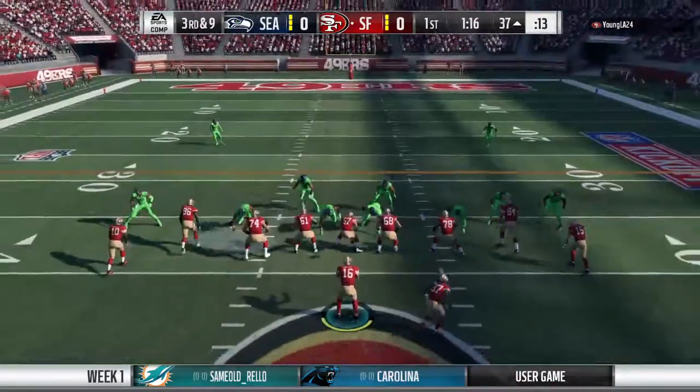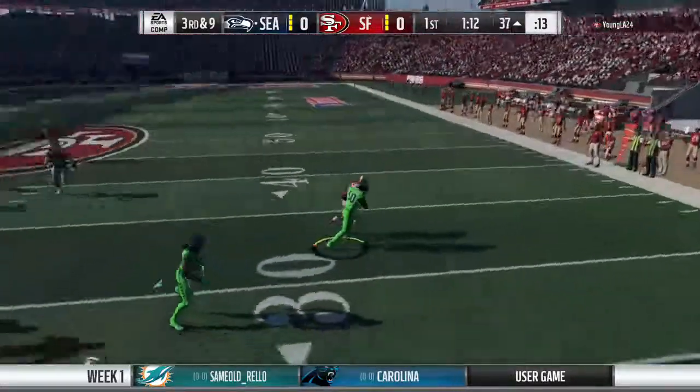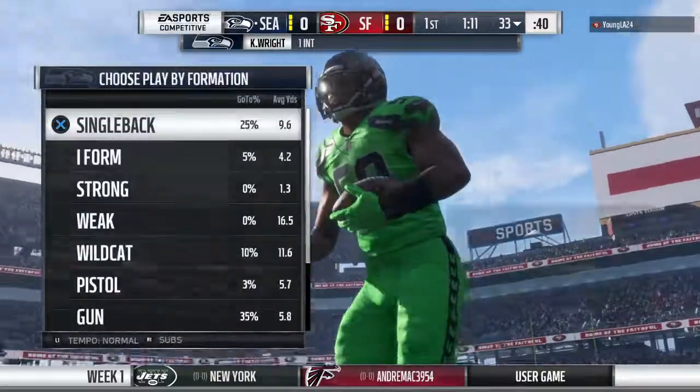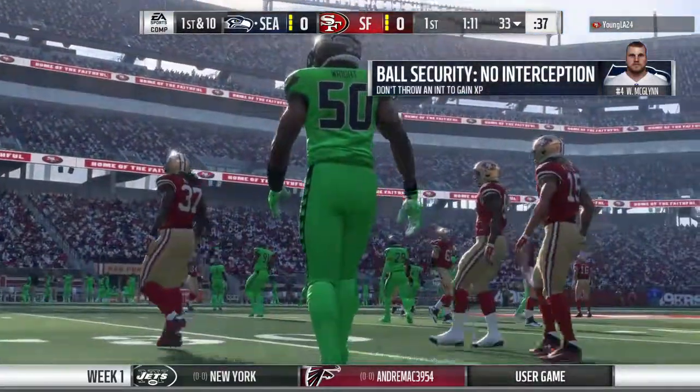Green, 39. Throwing his Bortles on third down. And he fires one that's intercepted. Picked off near the 32. And they have the football and will set up shop at the 33-yard line.